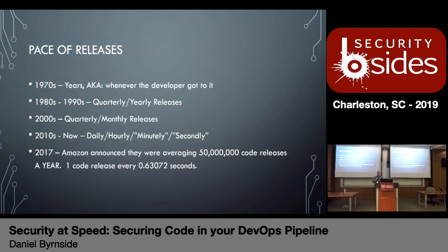And that one down there at the bottom, that is accurate. That is a statement directly from Amazon that they push out 50 million releases a year. That is one code release every 0.63 seconds. So in the time that we've been talking, Amazon's been pushing out probably about 100 or so releases. And those are all the way through the pipeline from development to build to test to the battery of quality assurance testing, such as user acceptance testing, out to production and likely on a red, black, or blue, green cycle. So the pace of releases is reaching a breakneck speed.